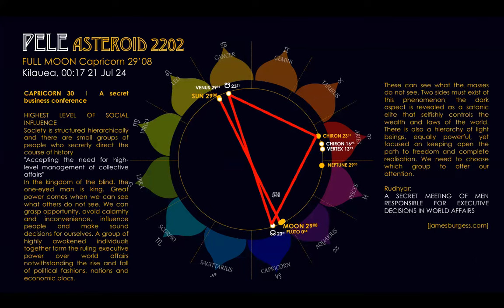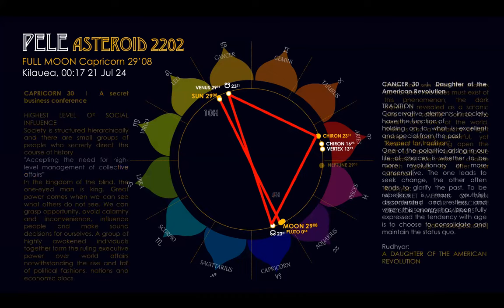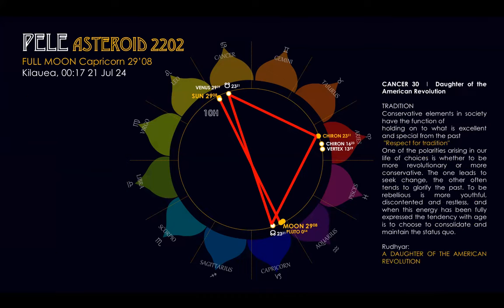So then I went and looked at the Sun-Moon axis for this full moon. And the moon is at Capricorn 30, and the Sabian symbol is a secret meeting of men responsible for executive decisions in world affairs. And the Sabian symbol for the sun, which happens to be tightly conjunct Pele's Venus, is daughter of the American Revolution. Her Venus is at 29°39', and it's in her 10th house.